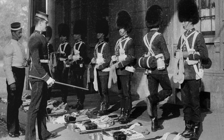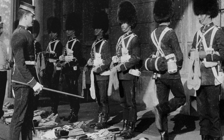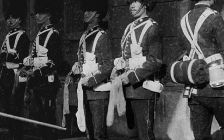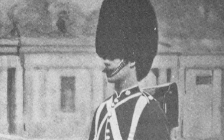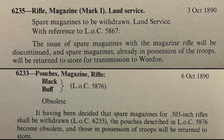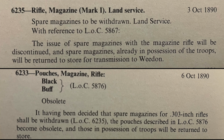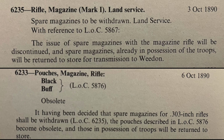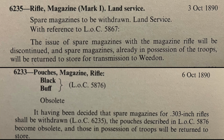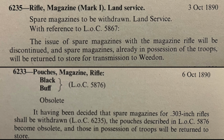Photographs of troops wearing the pouch are not non-existent, but are comparatively rare as compared to the complete body of 1890s military photography, and this is primarily due to the fact that in 1890, with the issue of the new rifle and new set of equipment barely begun, and indeed the Martini still in service in a huge number of battalions, the spare magazine and its pouch were unceremoniously made redundant and ordered to be turned in.